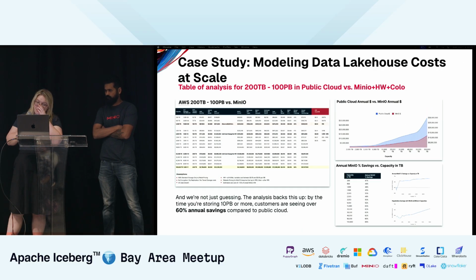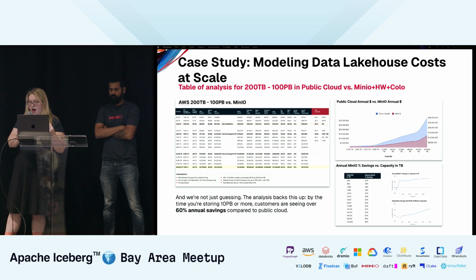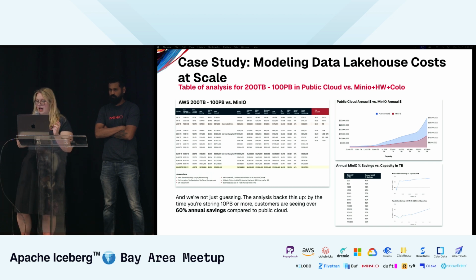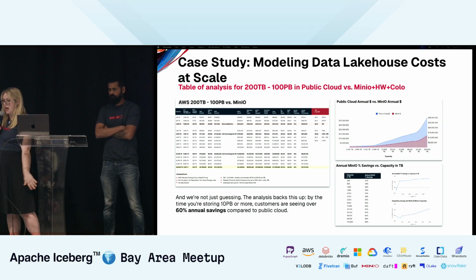So we talked about control and data sovereignty. Let's talk about cost. That's the other side of that coin. This is a case study modeling a very hot data lakehouse cost at scale. At a few hundred terabytes, the cloud and on-prem look roughly comparable, but around 5 petabytes, or 5,000 terabytes, there's a clear inflection point.